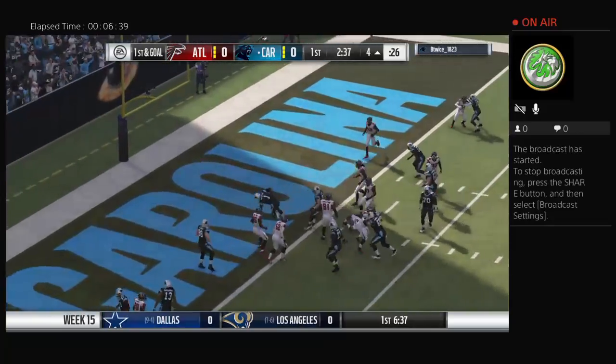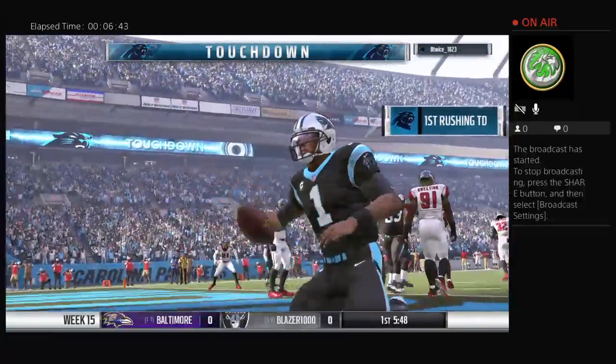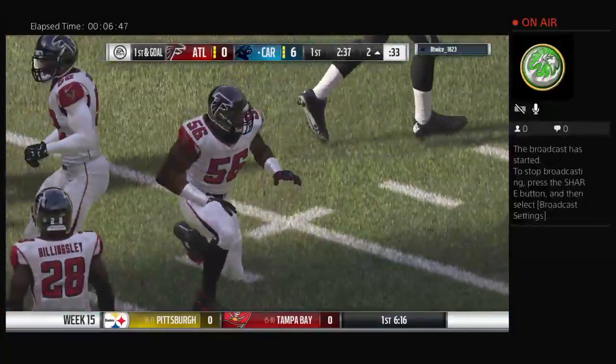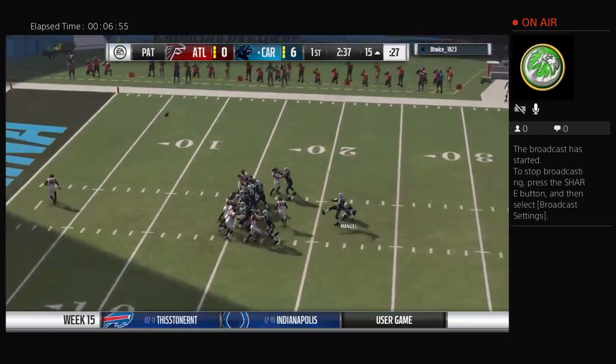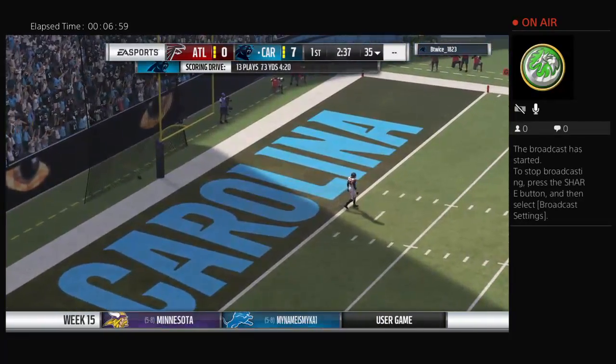He's going to run again. And he takes it into the end zone for a Panthers touchdown. Cam Newton with touchdown number 20 on the year. And the Panthers take it right down and score on the opening drive. And this will be good to give the Panthers a 7-0 lead.